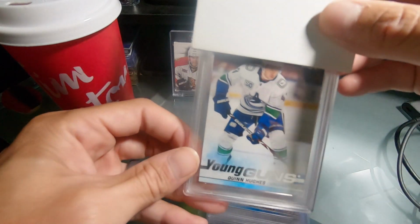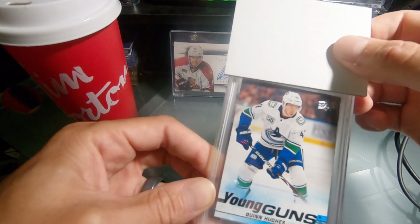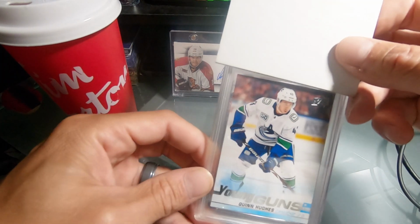Quinn Hughes. I only have one of these. I just sent it in. I don't have any notes. Actually, I do have notes on this card.